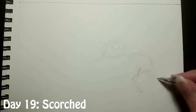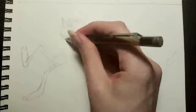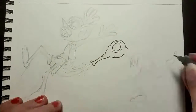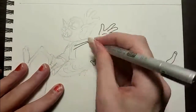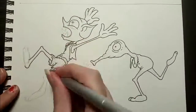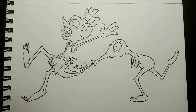Day 19, and the prompt was Scorched. Now, you may have noticed that I've been doing a lot of goblins in this Inktober exercise, or specifically one goblin. Well, truth is, I'm kind of working on a comic that has goblins in it, specifically this goblin, and I've just been using this as an exercise for some character design work, because you gotta do a lot of character design work when you're designing characters.